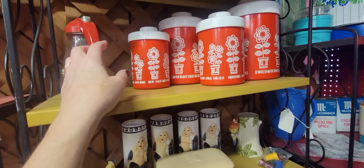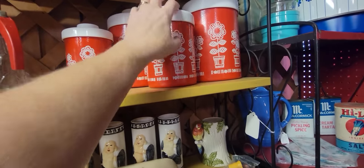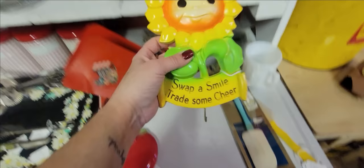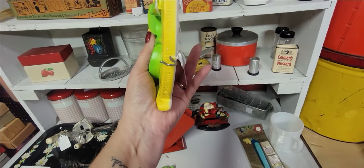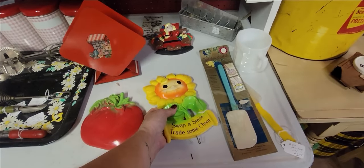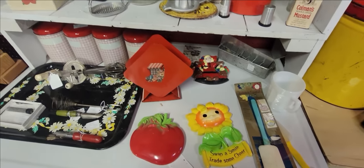Oh, these are cool. And those metal canister sets, those are really neat. Swap a smile, trade some cheer. That's fun. It's $18, but that's not Christmassy. I'm looking for more holiday-related things is really what I'm looking for.